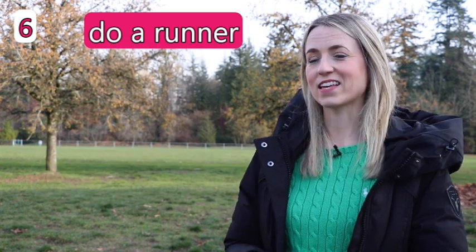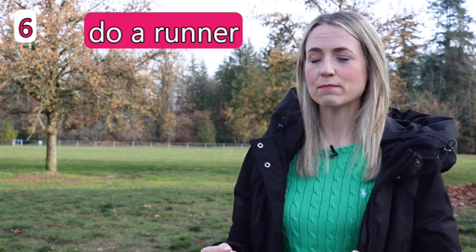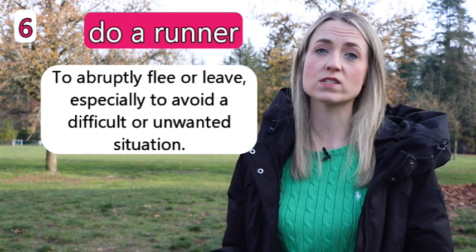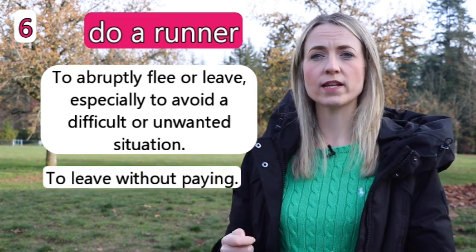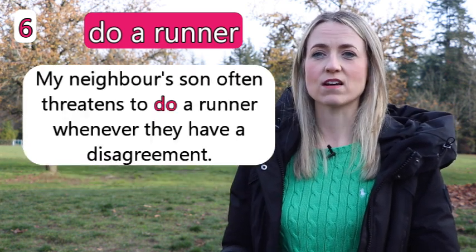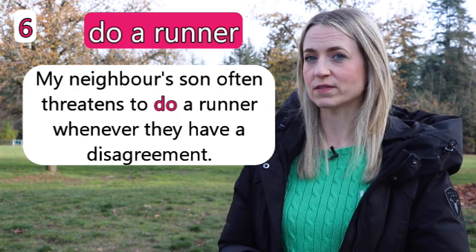Now, this sixth idiomatic expression with do is British slang, and it means to abruptly flee or leave a place, especially to avoid a difficult or unwanted situation, or we use it when someone leaves somewhere without paying. To do a runner. My neighbour's son often threatens to do a runner when they have a disagreement.